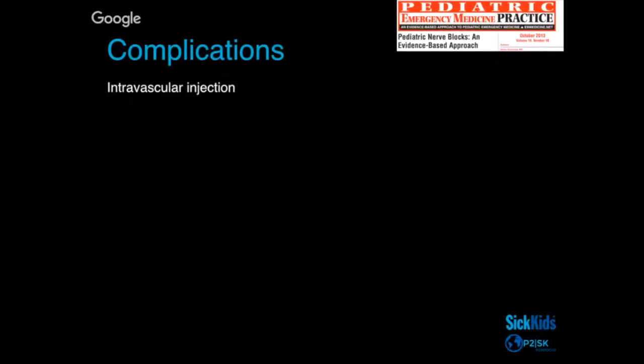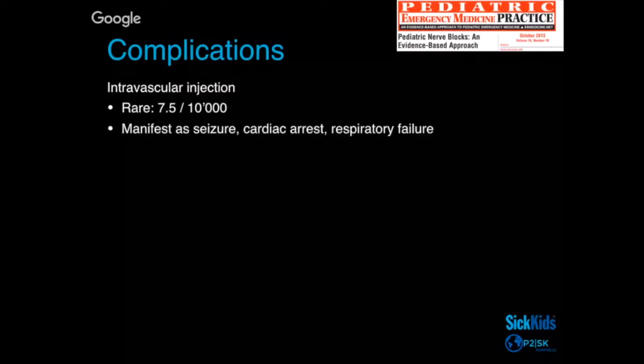But it's something that can be dangerous. So rare, meaning 7.5 for 10,000 patients. It manifests first as a kind of numbness and tingling or a metallic taste, sometimes tinnitus, nausea, or dizziness. But what you definitely fear are seizures, cardiac arrest, and respiratory failure.